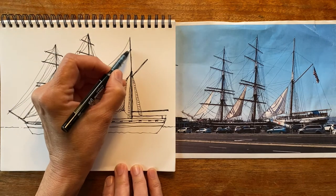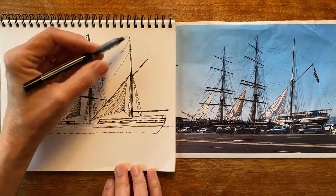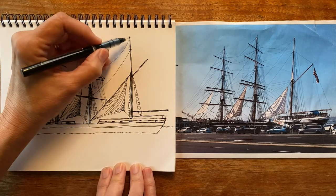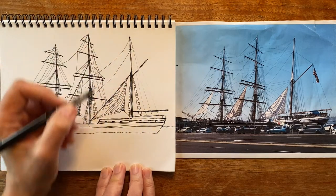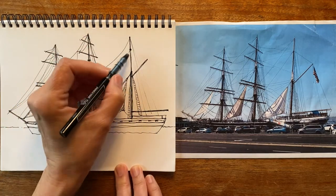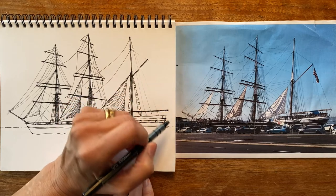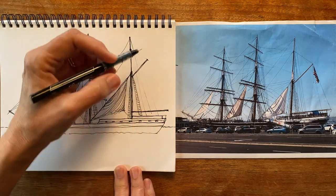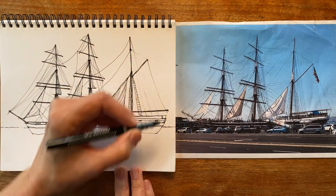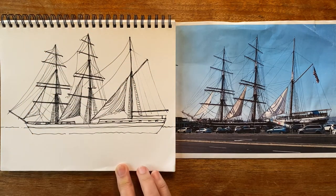And then there's a point near, not at the very top. So at the top of this mizzen, the lines go down like that. But there's a point a little bit below the very top of the mizzen that goes off out to the gaff, the end of the gaff. It just looks like it's a single line. And then the gaff to that main boom.